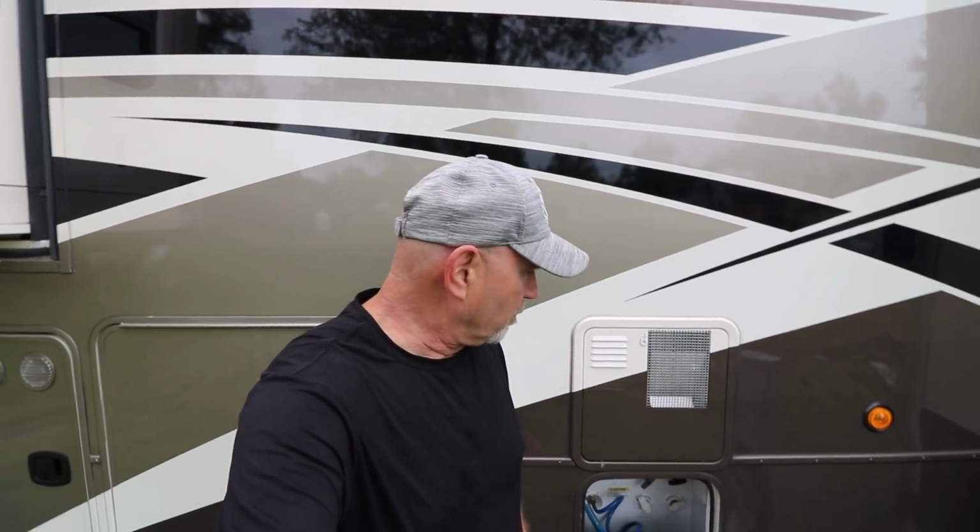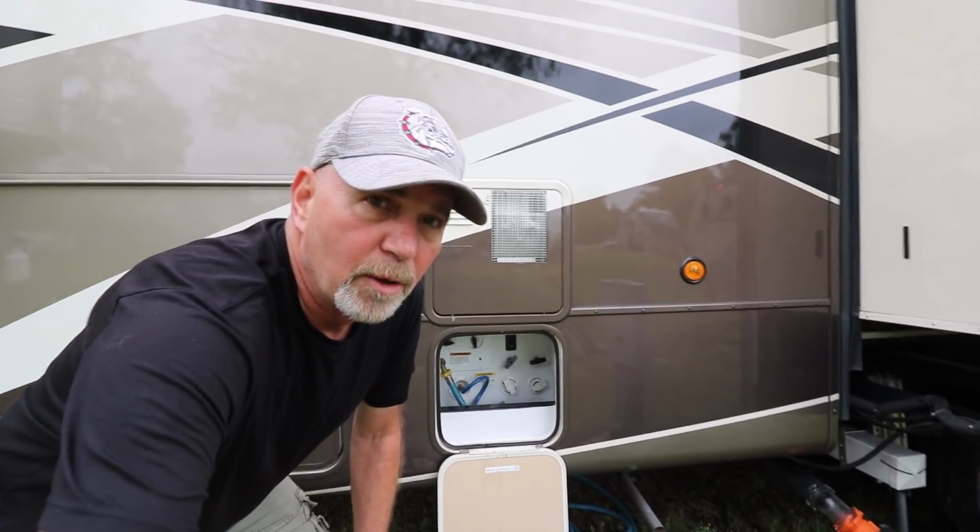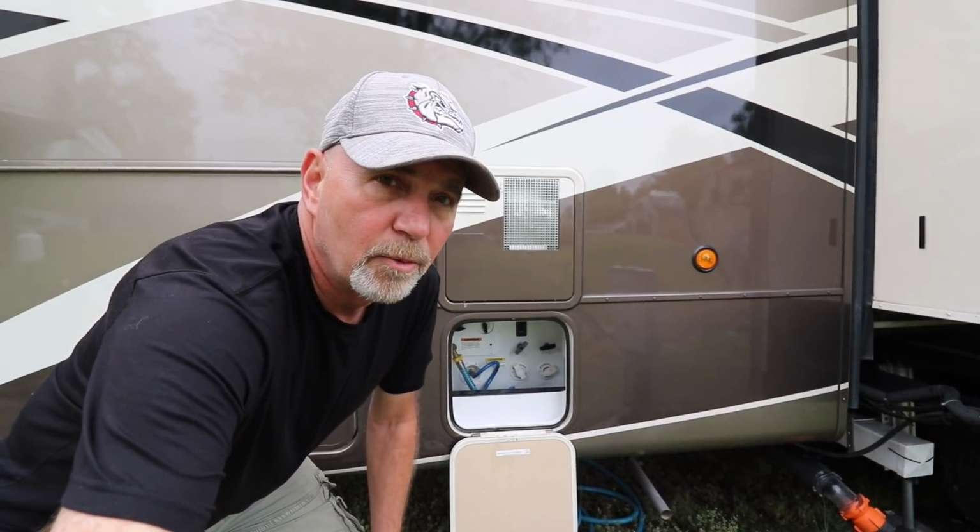We also dump and flush the tanks. I don't flush the gray every time. I flush the black every time. But we've got a flush for both the gray and the black in this coach, in this wet bay. And so I will flush the black every time that we move. I always drain the black tank first and then flush it out. I let it flush for 10 minutes. And then I drain the gray behind it. And both tanks are empty when we're ready to go.